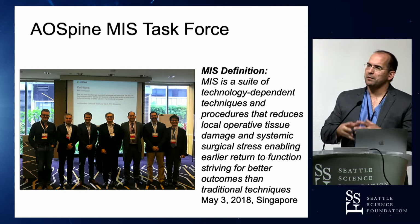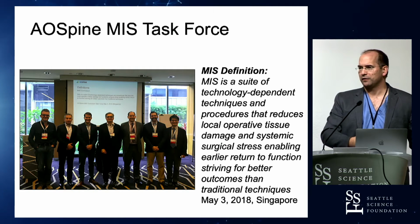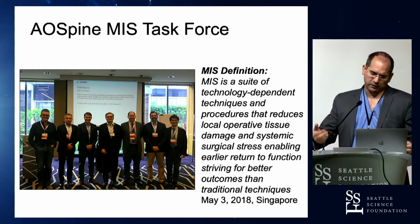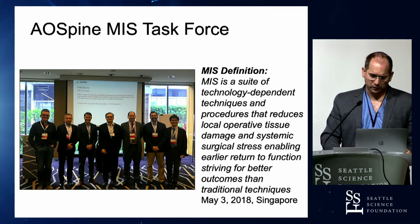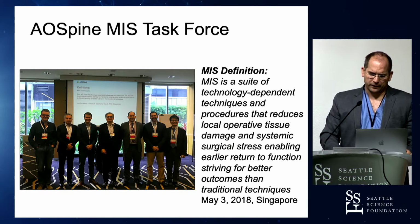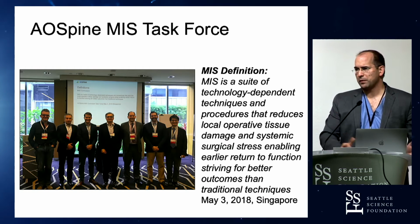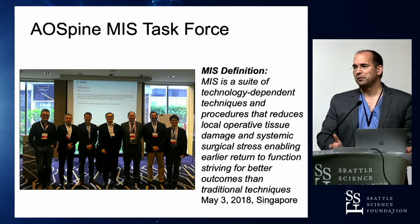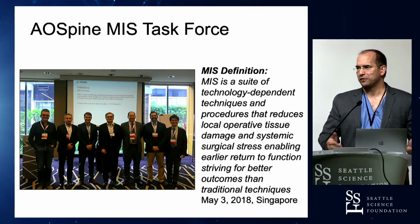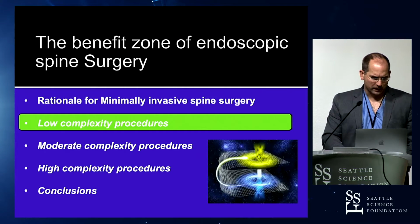So endoscopic, as a minimally invasive spine surgery, is a moving field. What was minimally invasive 20 years ago is standard of care today. We're trying to push the envelope in order to reduce the systemic surgical stress and the local tissue trauma. That's it. And there are different ways to do that. Using a Mantis for deformity surgery is minimally invasive surgery because you decrease the blood loss, which is an organ system, right? So there are a lot of definitions for that. It's a moving field.